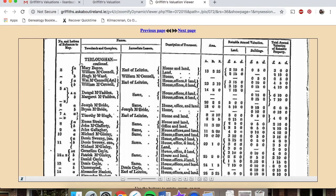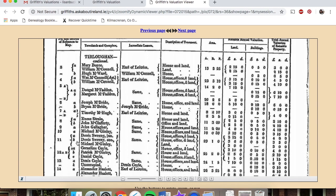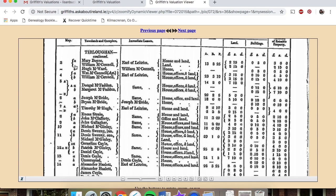And then over here, you will see a bunch of lowercase letters, A's and B's, occasionally a C down here. So these indicate the houses on each plot. So A indicates the house of the main landholder, and B down here would indicate a secondary house. So just from this, we'd be able to tell that on plot number 3, there were 3 people living there: Mary, William, and Hugh. Mary lived in the main house. William also lived in that main house with her because he doesn't have another letter by his name, and Hugh lived in a secondary house on the same plot.